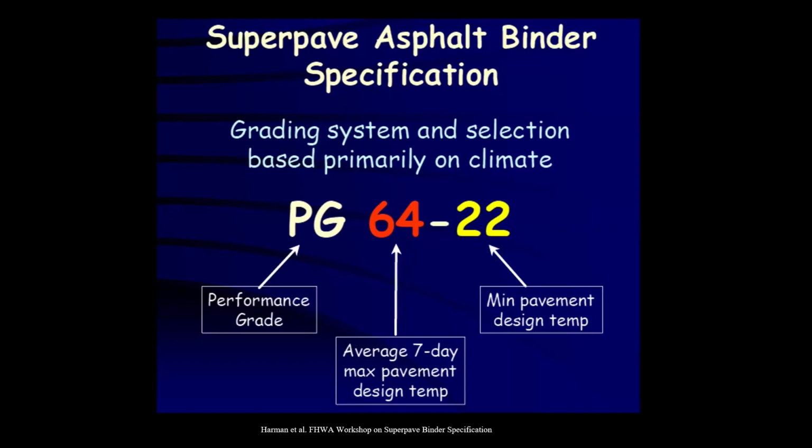So the figures 64 and minus 22, as I said, is an example. You can go in 6 increments. It can be PG 70 minus 22 and so forth.